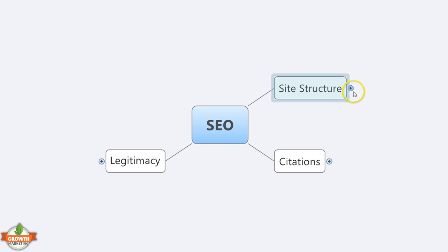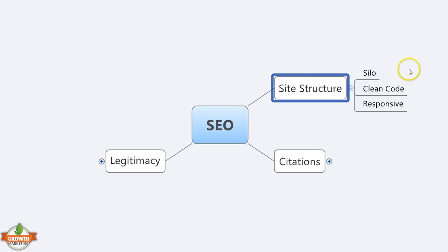Site structure is also known as on-page SEO. This is things that you do on your website to increase your rankings. These can have a very dramatic effect. However, what we've found over years of experience is that it's not the biggest factor. However, if done incorrectly, it can be a huge factor in losing rankings. So with that being said, let's go ahead and pop this open. We've got three different things: what's called a silo, clean code, and responsive design.